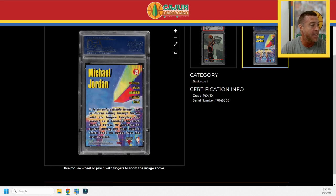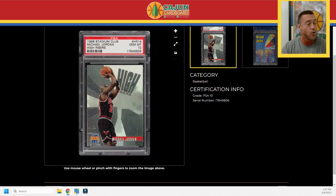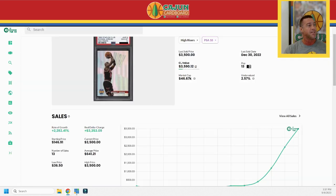The back is interesting. It's sort of like the front, but it takes Jordan out of the picture. You still see the city and the buildings, but they're on flip reverse sides, and they're kind of rainbow colors, so just a little bit different. Great card. You can see it says High Risers right there. There is a members only variation of this card, which is also extremely rare, very low pop. I have a PSA 8 members only variation in my collection, but that's card number 1 right there.